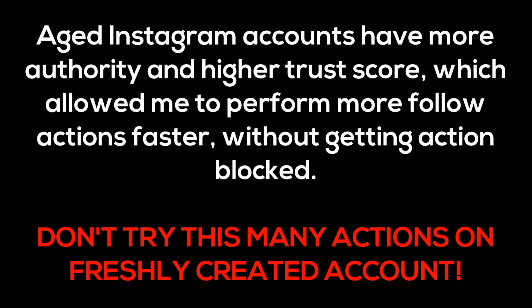Now, because a lot of bots are using this strategy, Instagram has limits, and you can't simply start following 100 or 200 people per hour because you are going to get action blocked. You need to start slowly and warm up the account first, and because I wanted to grow this page as fast as possible, I bought an aged account, since older accounts have much higher authority, and because of that I was able to start with a lot more actions.